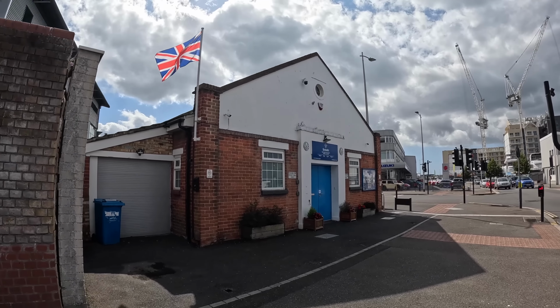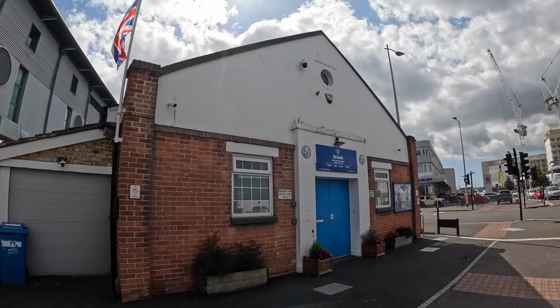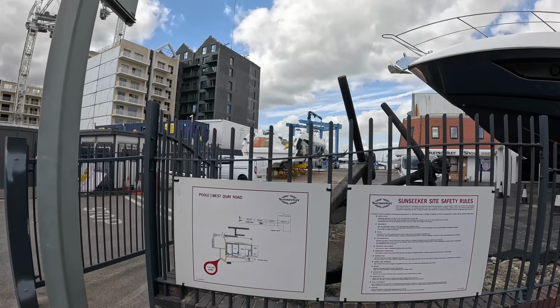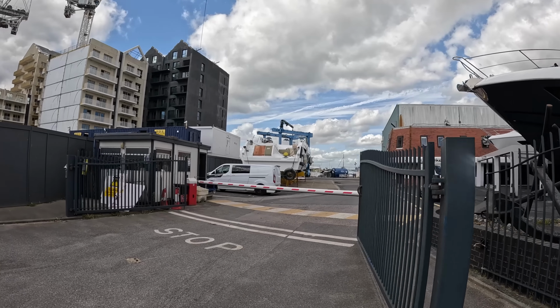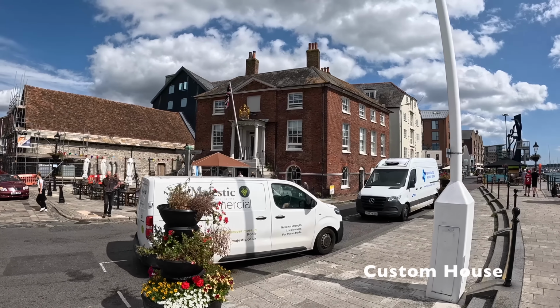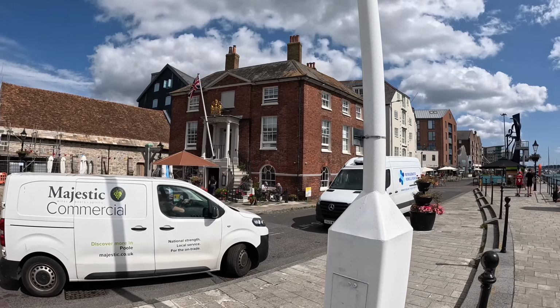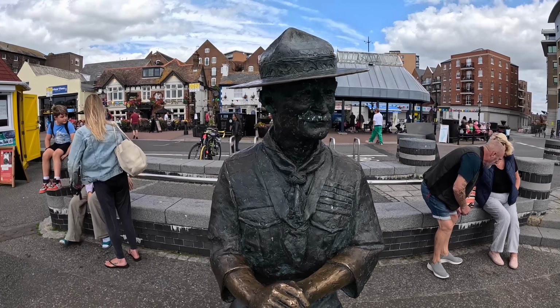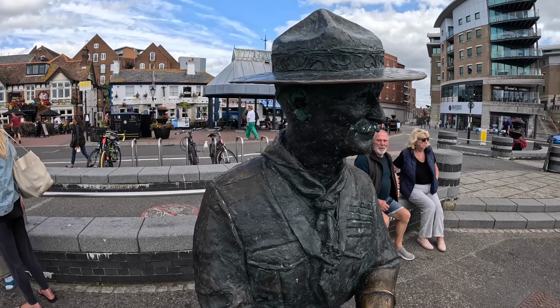Over here we've got a little scout hall, but did you know that the whole scout movement was actually born in Poole? And I'll try my best to remember and tell you a bit more about that when we get back down to the quayside. Look at that over there, that's like just the bottom half of a yacht, isn't it? Now there's the statue I was looking for, Robert Baden-Powell. So Baden-Powell had an experimental camp over in Brownsea Island back in 1907, and a few months later the Scout movement was formed, and he's now forever looking out over towards Brownsea.